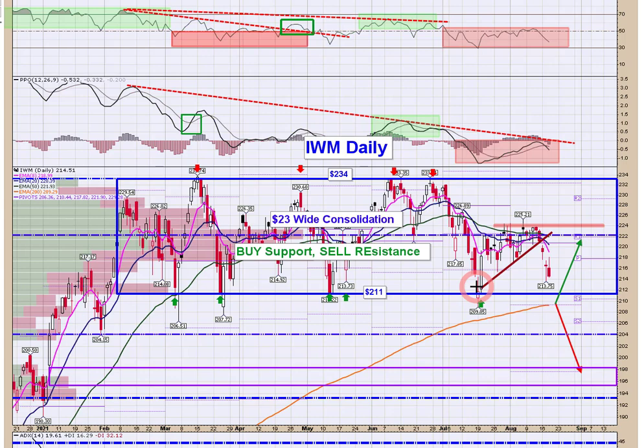Let's call that $23. So 23 from this point here is going to bring you down to 200. So that would be the measured move of this bear flag, puts us down at 200 on IWM if this structure plays out. And the only way that happens is if you lose the 200.